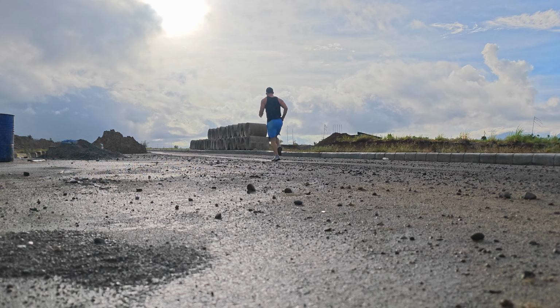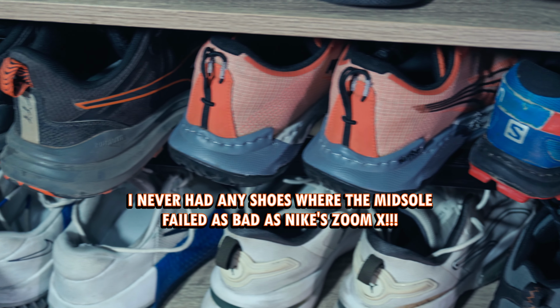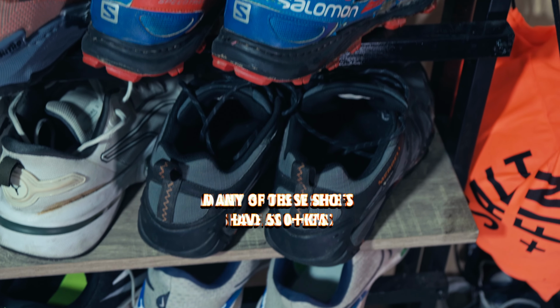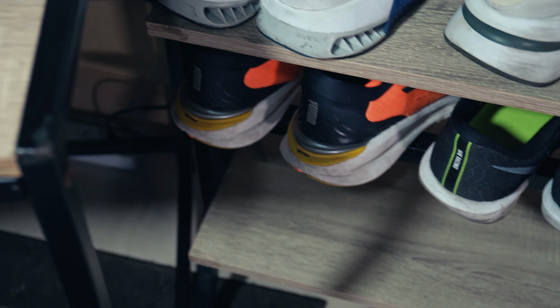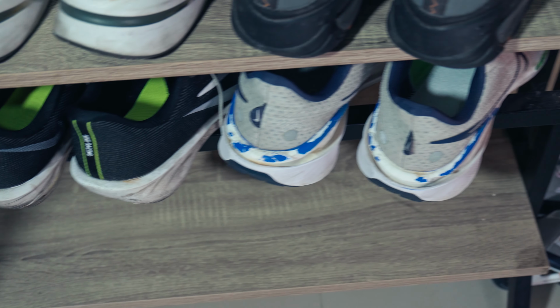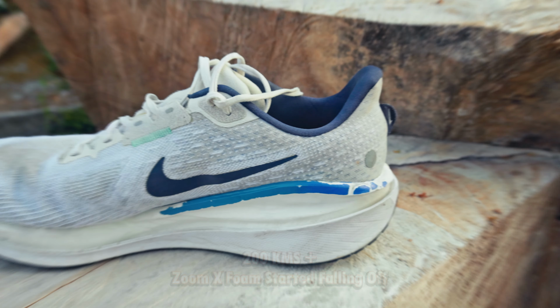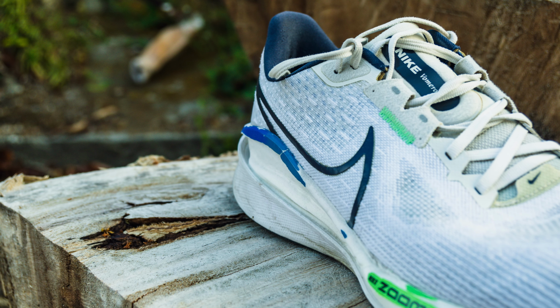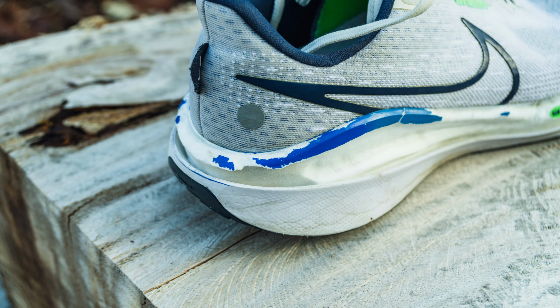Even though the hybrid midsole's energetic performance helped propel me through long runs with less effort, when it comes to durability, the Zoom X portion failed miserably early compared to any other running shoe I've owned. After 200 kilometers, part of it started to fall off. Around 400 kilometers, I noticed it started to shrink inward from the bottom Cushioning portion.